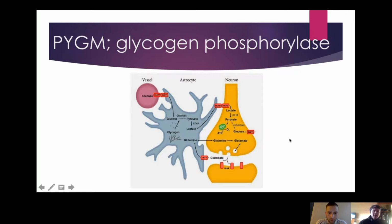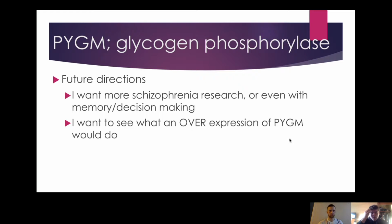So that's kind of how that influences the brain metabolism. The brain really relies on glucose, in a nutshell. It's super dependent on glucose. It uses about 20% of all our glucose during the day. And then for future directions, I think more schizophrenia research would be cool. Checking out the hippocampus would be cool, and for this gene and decision making. The prefrontal cortex is really pivotal in decision making.